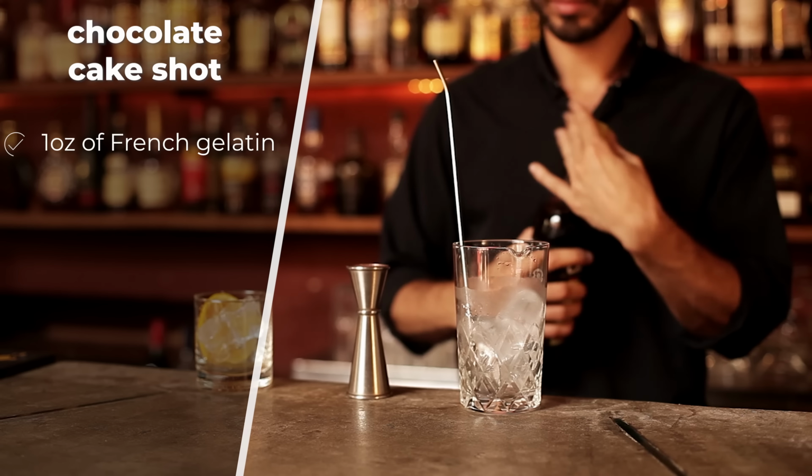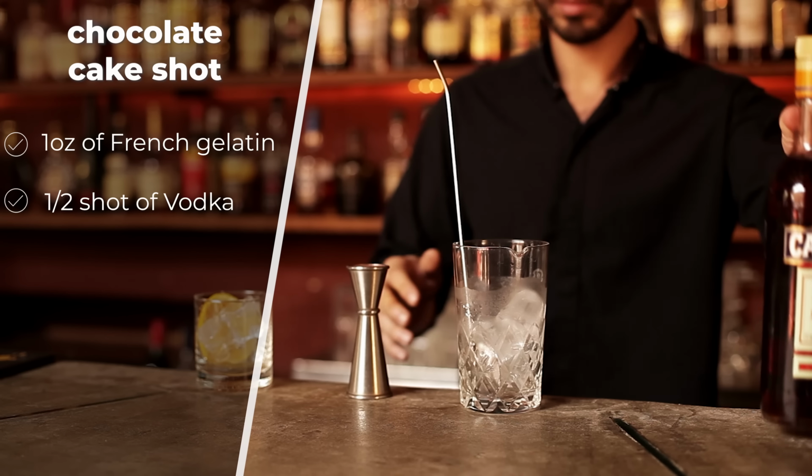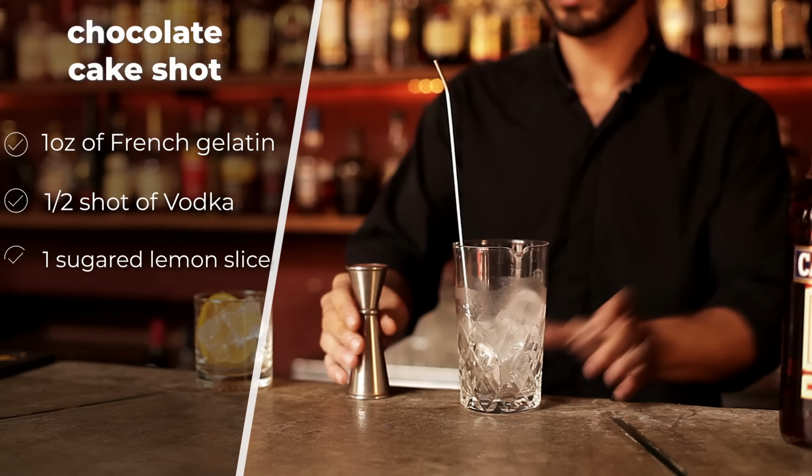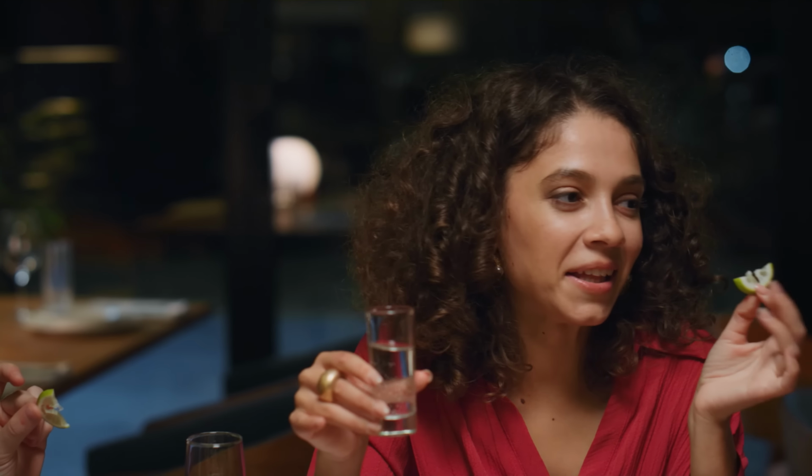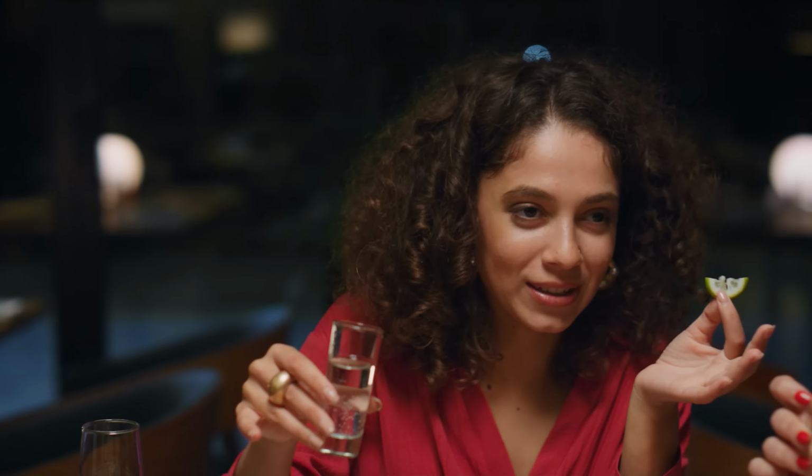An example of a recipe that just is completely non-obvious and blows you away when you taste it is the chocolate cake shot. This is a mixture of 1 ounce of Frangelico, half a shot of vodka, and a sugared lemon slice. And you put these three things together and it tastes like a chocolate cake slice. It's just completely unexpected.